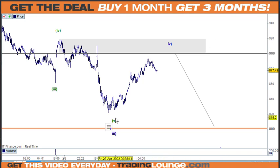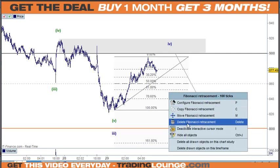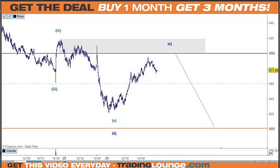The wave A is a little bit small for all of this. 38.2% is there, so can't do anything at that point. What's that? 160. So if 160 becomes the resistance, we can short it at that point. It's a starting point. We can do something under this level here for that.